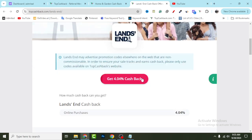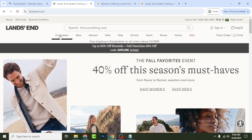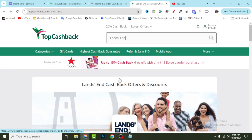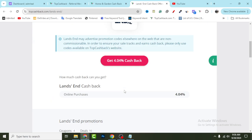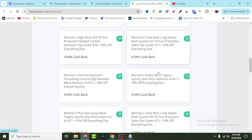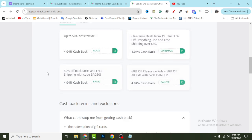Hit enter, and you will see 4% cash back. This means click this link, and it will take you to the official website. Buy any product from any category, and you will also get 4% cash back, which you can see in your account earning option. In the cash out option, you can get paid this saved money into PayPal, Amazon gift card, or Visa gift card. Also for Landsend promotions, you can see coupons here, and also 10 deals here, which will help you to save money and give you the best products in your hand.